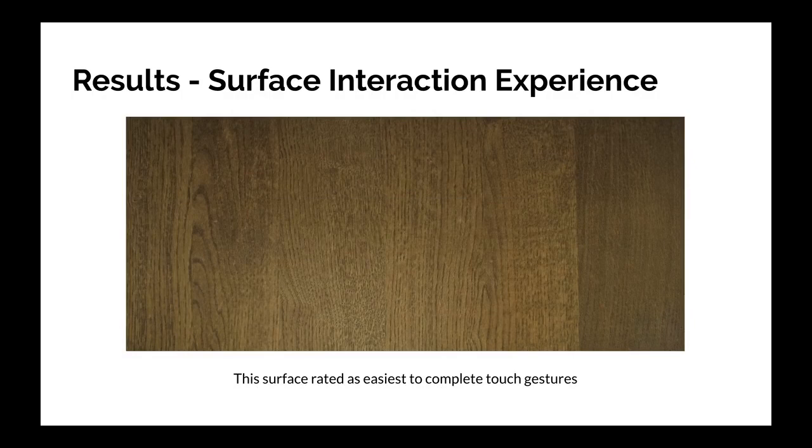For this talk, I want to provide more insights into the qualitative data we collected. It was interesting that the surface rated as easiest to complete touch gestures on was a dark wooden surface, which has some amount of texture, rather than a surface that was completely smooth, and maybe more similar to the screens that we're used to interacting with on our smartphone devices. We had an acrylic surface that had that very smooth, glass-like texture.